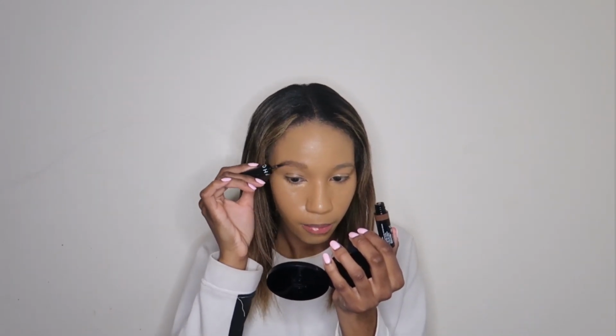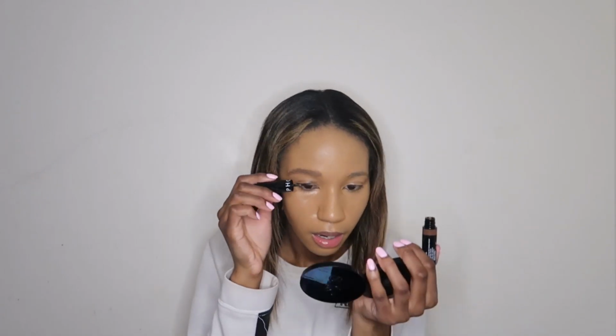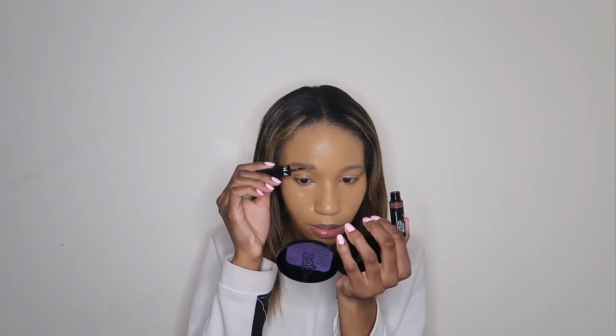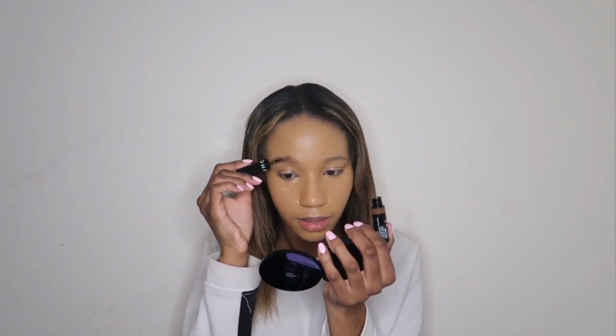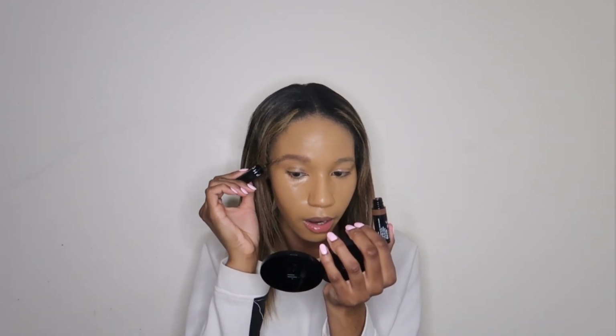So I'm just filling my brows and I'm going to brush them out. Also, I love that this is everything in one. It has a tint, it has a spoolie. It's just such a good product, and it's so affordable. I'll still be using this. I just think, as my skin is changing and breaking out, I'm going to use it less and less.